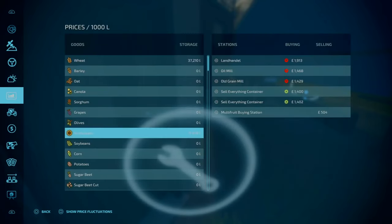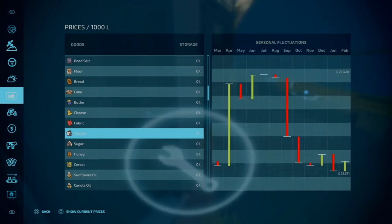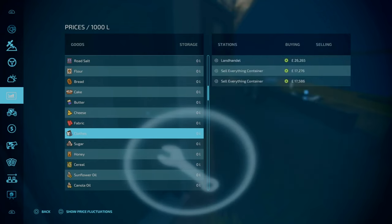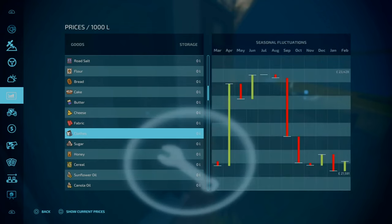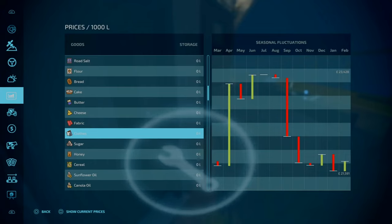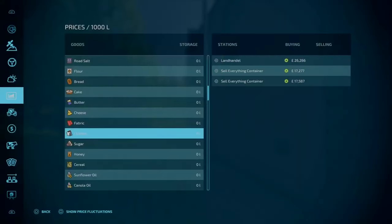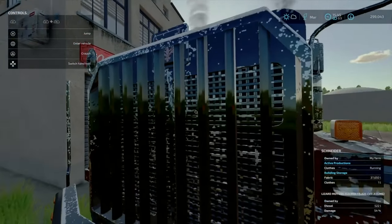And if we have a look at the prices for clothes, when is it the best time to sell clothes? Now, pretty much. Oh, typical. Yeah, pretty much now. So we got till about July, according to that. I could be slightly wrong though, so pretty much when we ever get our first bunch of clothes, we'll start selling that, because we get like near on 26 grand for them.